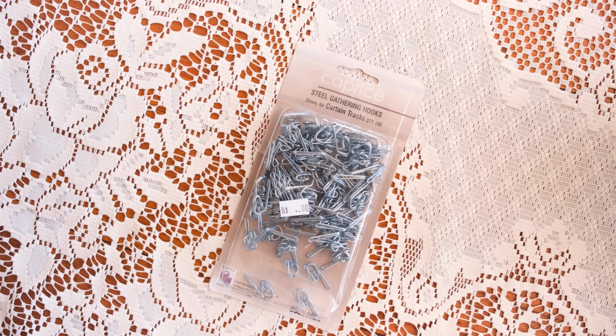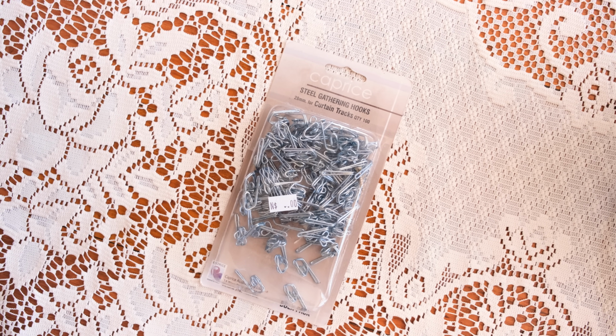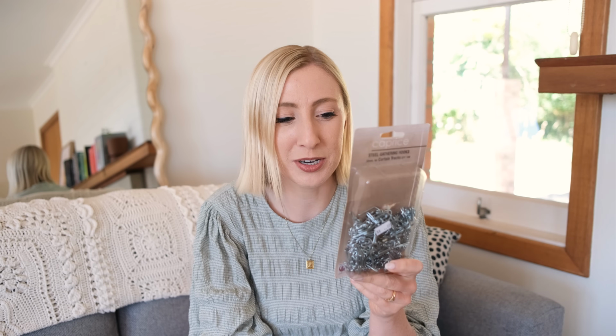Also at that same op shop, I got a whole packet of these steel gathering hooks, which is super lucky because I actually have to hang some curtains up this week, and I was gonna go to Spotlight and buy a brand new packet, but I ended up finding these. The price tag had $0 written on it, which is a mistake, I'm assuming. So they put it through as 50 cents, which is a bargain. I can't quite remember how much these cost to buy brand new, but I'm pretty sure they're more expensive than you'd think. So yeah, super happy with this random find.